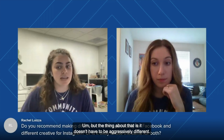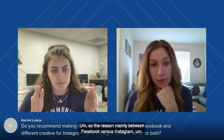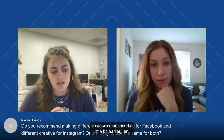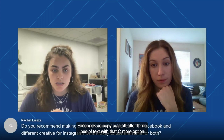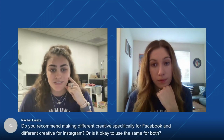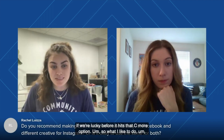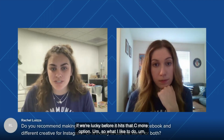But the thing about that is it doesn't have to be aggressively different. So the reason mainly between Facebook versus Instagram. As we mentioned a little bit earlier, Facebook ad copy cuts off after 3 lines of text with that see more option. Instagram is maybe 6, 7 words if we're lucky before it hits that see more option.